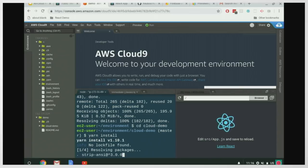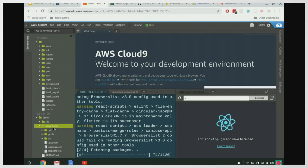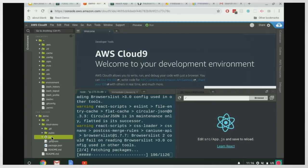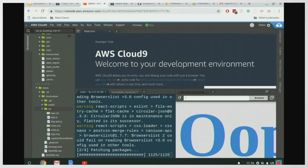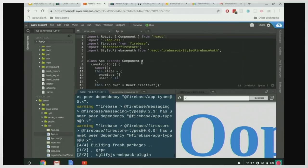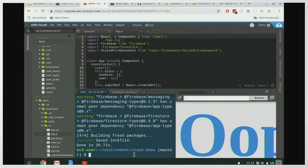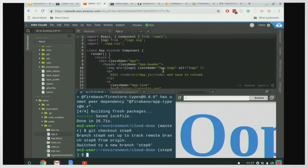Got to do a yarn install again. So while it is installing, you can take a look. And this isn't running now. This is the giant oops message you get if there's nothing running. We're going to go to app.js, and it's got everything finished already because I'm not at step zero. So step zero. Okay, at step zero, we're just at the boilerplate React app.